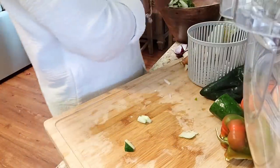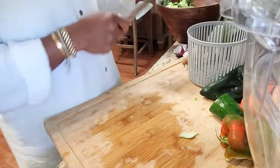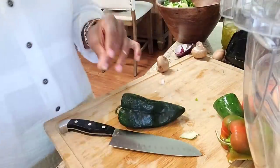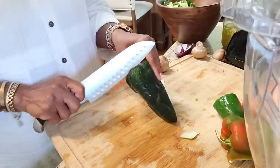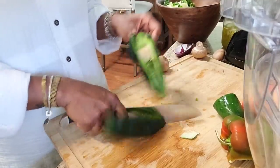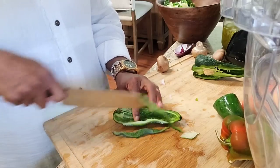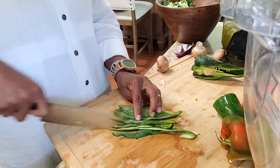Chunks, baby, chunks. All right, so poblano peppers. Definitely gonna throw this in here. I just need me a sliver. Oh, girl, I love poblano peppers. There's something about them. They're just so good.